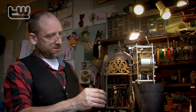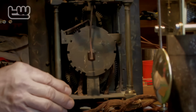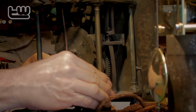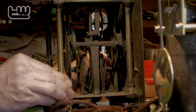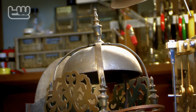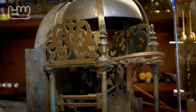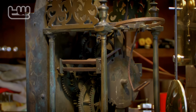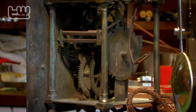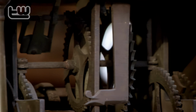This clock is a different kettle of fish altogether. It dates back to about 1720, and it would be a shame to polish this up. So what we'll do is we'll do a conservation job on it, and that is to keep its patination, so it actually shows that it is the age that it is, although I will have to clean the rust from it and the verdigris, as that's actually rotting the metal away.